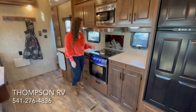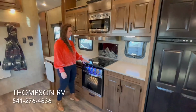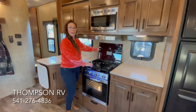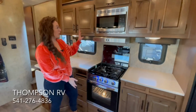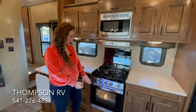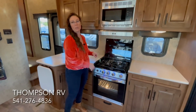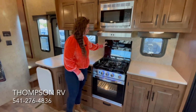As with all of them, you're going to get the knife rack behind the stove, the glass cover on the stove, which gives you extra counter space when you're not actually cooking something. And then because this is a titanium series, you're going to get the stainless steel appliances. You're also going to get the fancier stove that has a push button ignition for the pilot in the oven as well as on top.